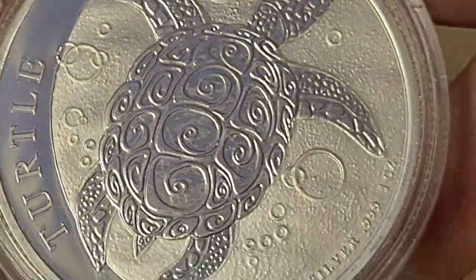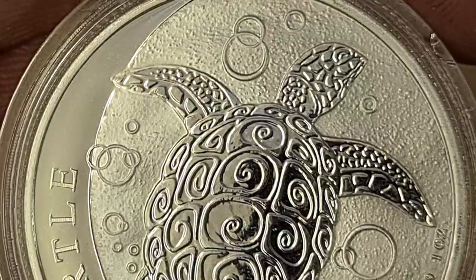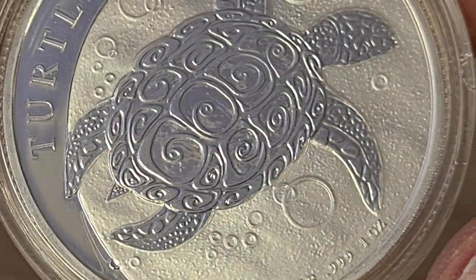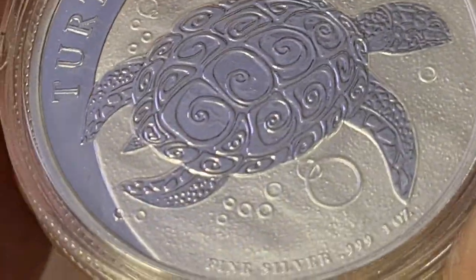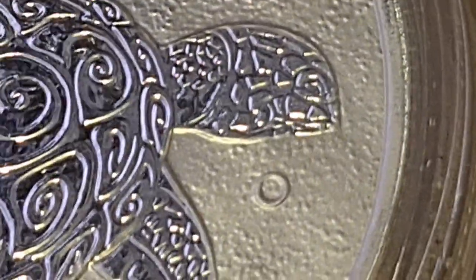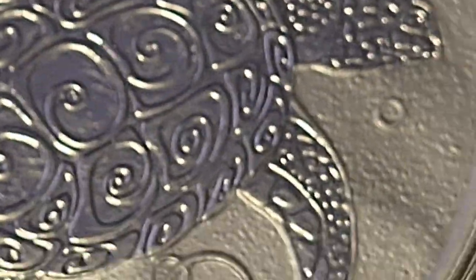The turtle itself, I love how they've done it. I don't know how to put it the best way. It's not comical, it's a very artistic design. I'm sorry, the words escape me, perhaps abstract. You can see there is a turtle face if you look very carefully, such as the eye and everything. But it is very much an abstract design.